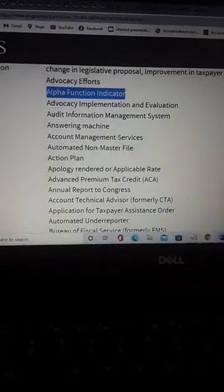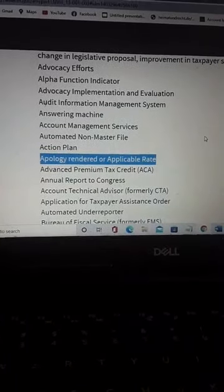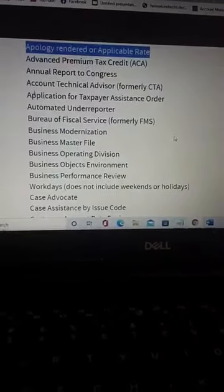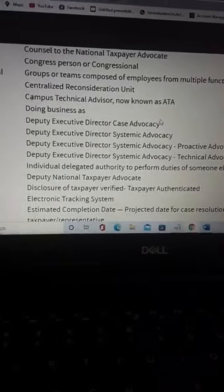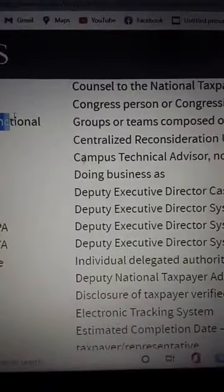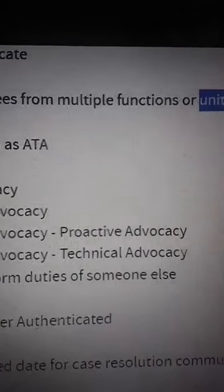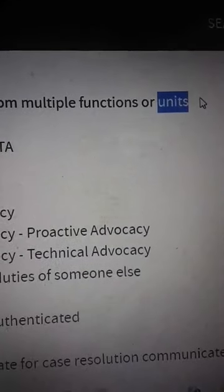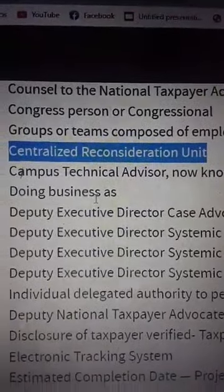Alpha function indicator, that name control, birth change, and the name control. They speak about it, folks. They tell you, apology rendered. And like again, like I said, cross-functional. Groups or teams composed of employees from multiple functions or units. The name control units, whether it's a corporation, a franchise, an employee, an employer, a resident, an official, an agent, they're units. Do you feel like a unit now? Centralized reconsideration unit. Things need to be reconsidered, folks.